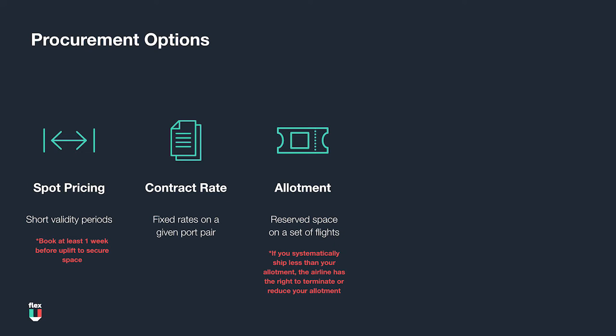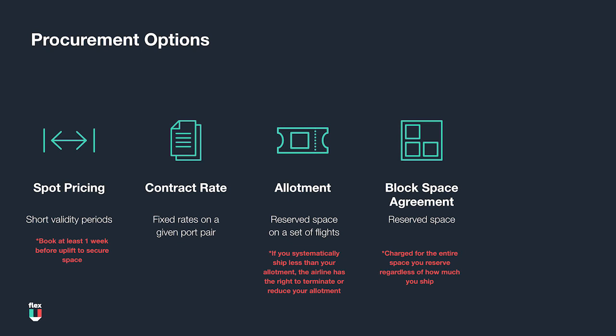On high demand lanes, such as Asia to the US and Europe, airlines will ask for a more firm commitment called a hard block space agreement, or BSA for short. For this type of arrangement, you will pay for the full amount of space you reserve no matter what you actually deliver. So concretely, if I have a block space for 1 Q7 unit and 3,000 kilos on a flight, and I bring only 2,000 kilos in this Q7 unit, I will still be charged for 3,000 kilos.